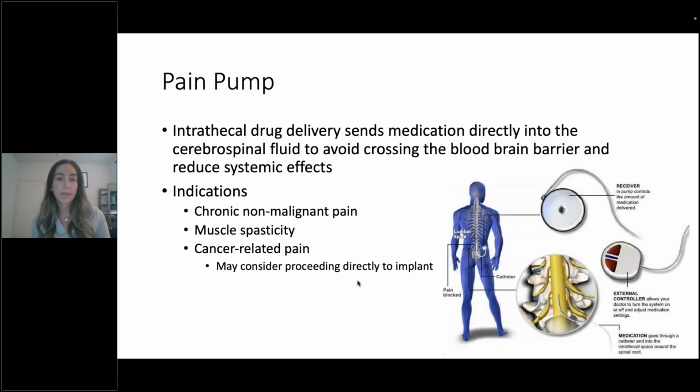All right, and then next we're going to switch gears and talk about pain pumps, so also an implantable device. This is an intrathecal drug delivery system that essentially sends medication directly into the cerebrospinal fluid, which avoids crossing over the blood-brain barrier. So you don't have those systemic effects of the medication.